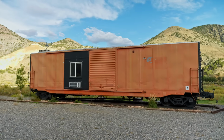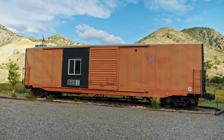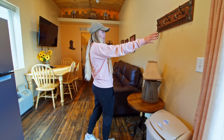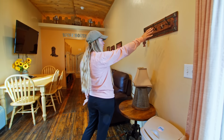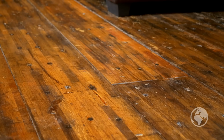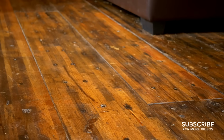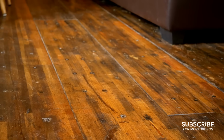This one's my favorite, number 7. I think this one was built in about the 1970s. This one has a Western theme. So as you look at it, you'll see that we have little hooks for your jackets or your purses, your bags. The flooring all throughout the train car is railroad ties. It has just been sanded and polished, and you can even see all the bolts that went into it. The flooring is probably one of my favorite parts of this train car.